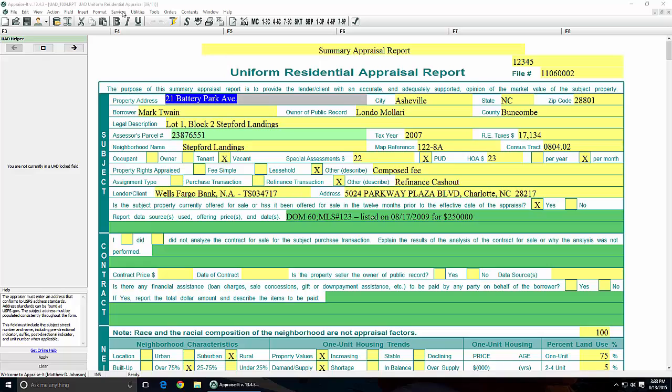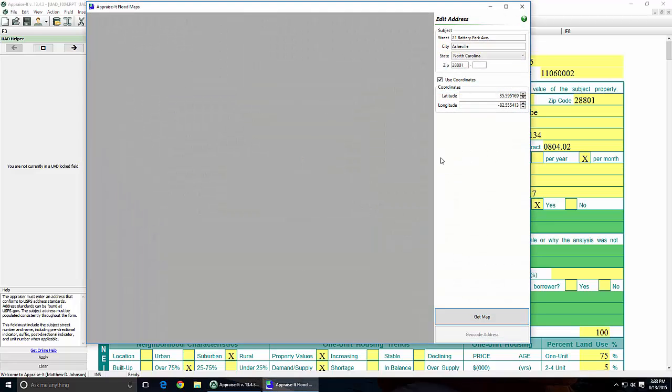And even if you move around your address locator in the street maps program, that's the longitude and latitude that'll be saved in the report for you. So when you're ready to do your flood maps and you come up here to services and select Appraise-It flood maps, it will already be in the appraisal for you. So that's why the little geocode button here is ghosted out, because it doesn't need to do it.